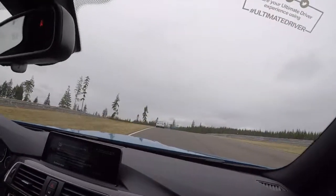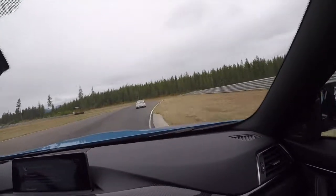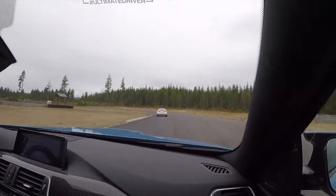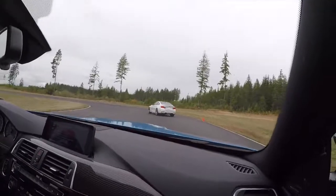Very important, this cone on the left is where you start to bend the car down to the right, and again, we want to get to that curb. We want to truly get to that apex. Down towards the next apex, and I'm going to brake. This is about a 2.5 pedal. Eyes looking to the left.